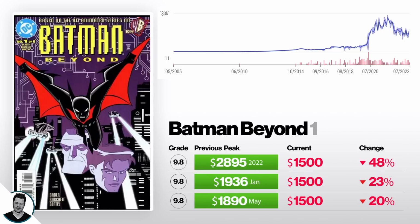All right, next we got Batman Beyond #1. It peaked back in 2022 in a 9.8. And it peaked at $2,895 and now currently sits at about $1,500. That is down 48% from its peak.